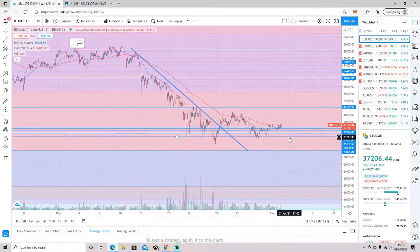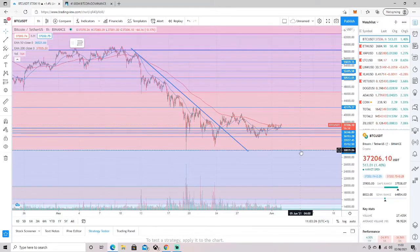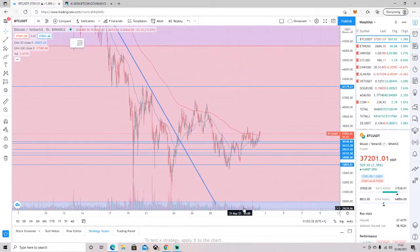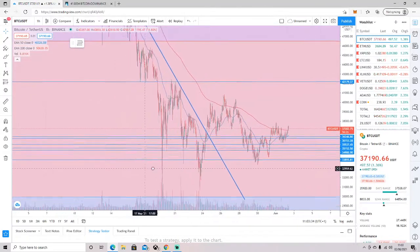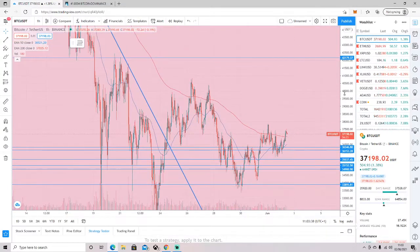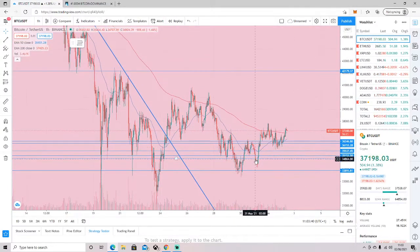We could come back down and test the 33,000 or again down to 30 if we don't start seeing some bullish momentum come through. We need some more volume to come in down here. As you can see, when we were selling off over here, we had lots of volume come through. We're still waiting for that to come back into the market. We are slowly moving up from this bottom here from the last few days.